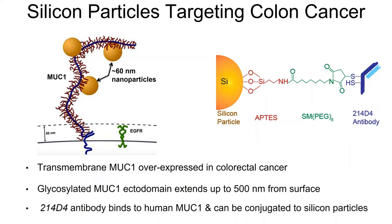And so we were interested in taking advantage of the simple surface chemistry to use silicon particles as a targeting platform. In this case, we were looking at colon cancer, and some forms of colon cancer overexpress MUC1. This is a highly glycosylated transmembrane protein. It sticks pretty far out from the cell surface, even compared to EGFR, which is a pretty common targeting group. And so we can target this using an antibody, and we can attach our antibody onto the silicon particles using a pretty simple linkage of aminopropyl triethoxysilane, as well as polyethylene glycol.